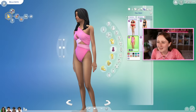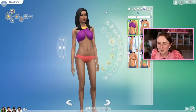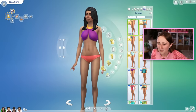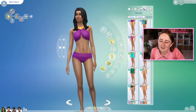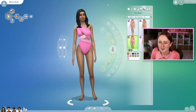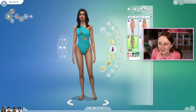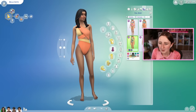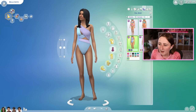This kind of reminds me a little bit of the Spa Day stuff. Not completely, but Spa Day kind of has a little bit of that wrap vibe going on. Maybe I'm making that up. Never mind, not really. I take it back. I guess I thought the texture looked similar, but I was wrong. Okay, anyway, it comes in a few plain swatches, and then we have a couple variants with two colors. I think I like this one a lot. That's really pretty.